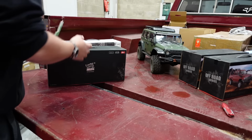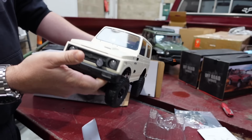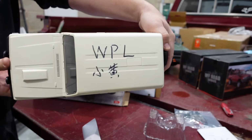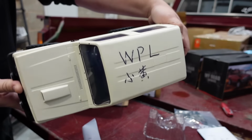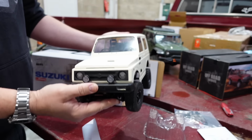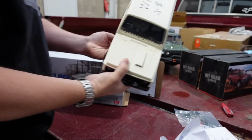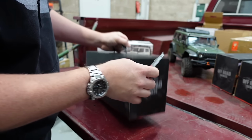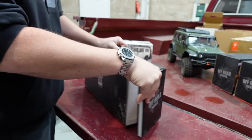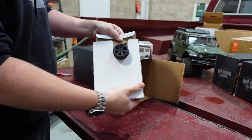Wasn't very impressed. They just didn't drive very well. And then this one, I had this, but I didn't even bother with it. This is their 1/10 Suzuki Jimny. This one was actually the first one into the UK, I think, signed by the WPL boss. But I watched other people's reviews and it just wasn't very good. They switched over to a new gearbox and motor, and I just don't think they perform like their old ones. Apparently though, this one, they've changed some stuff on it and it performs better. I will be the judge of that.